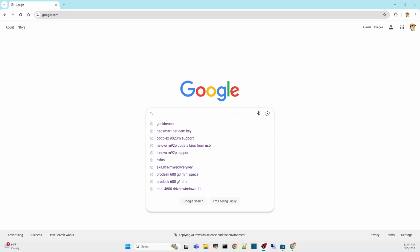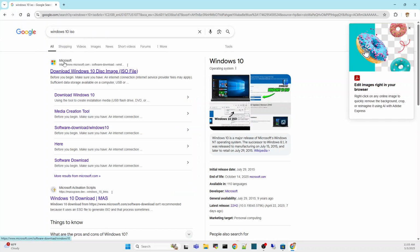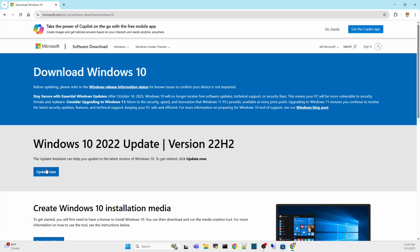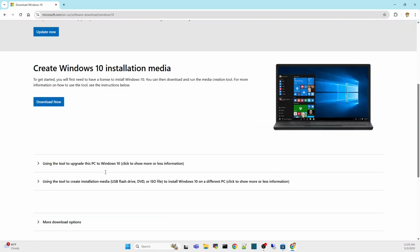All right, so our first step is we need to get that Windows 10 ISO. What I would do is search for Windows 10 ISO. You want to make sure you're going off of Microsoft, not some other site. Go to the disk image. We're not going to do an update or anything. Create Windows 10 installation media. So we'll do a download there.